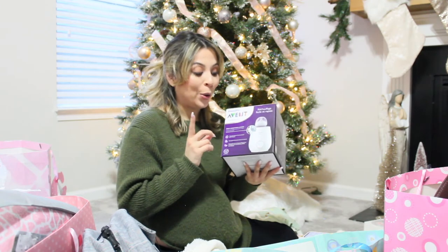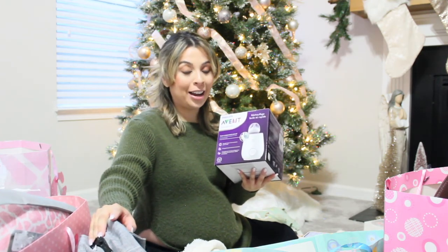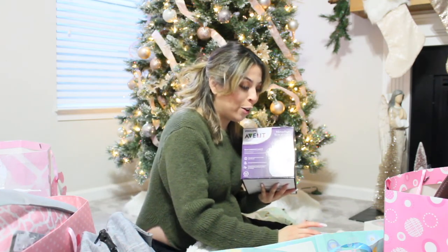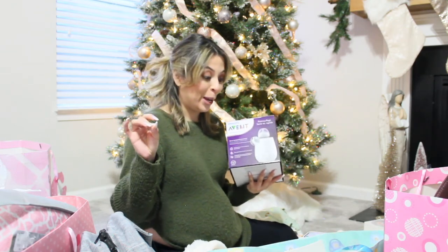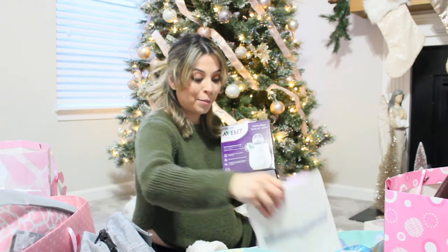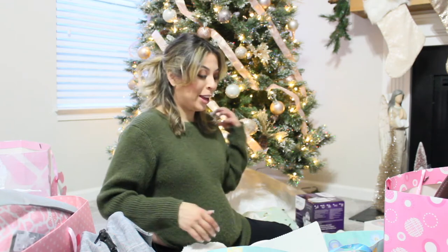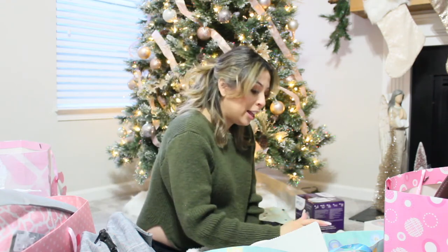Our friend Diana got us the bottle warmer and a boppy. The boppy is the one that we ended up exchanging for the bag that I mentioned. But thank you so much, Diana, it was so thoughtful of you. And also some Burt's Bees baby towels too. So that's, I'm sure, one of the ones that I mixed up over here. But thank you so much for coming and joining us and gifting our baby this warmer and everything. I'm sure it's gonna come in handy for sure.